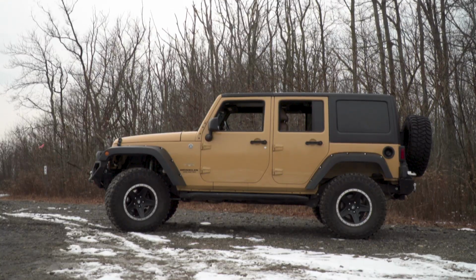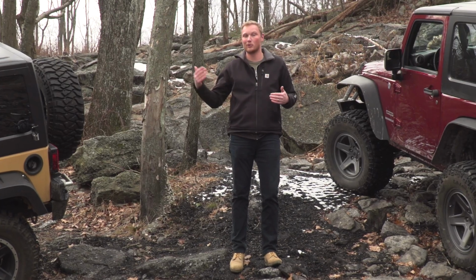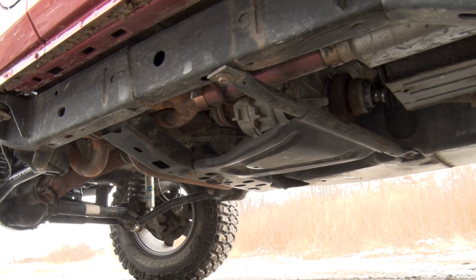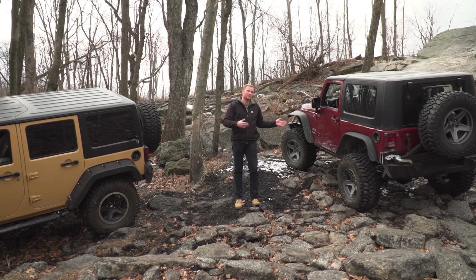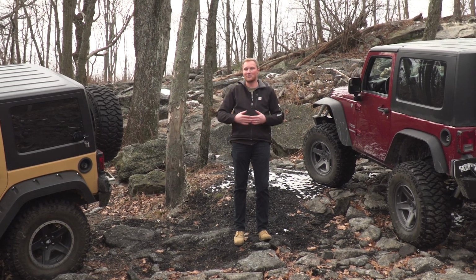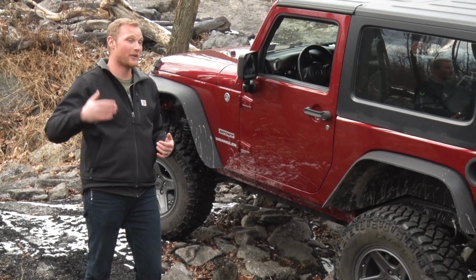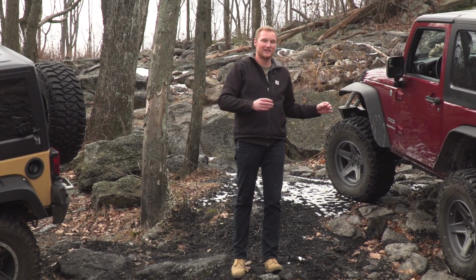With the four-door, you're definitely going to want to make sure you have rock sliders and underbelly skid plates because, again, you do a lot more dragging due to the longer wheelbase. This Jeep, just running some factory skid plates, no rock sliders, and we're going to be able to get over obstacles without dragging quite as much. Now, that's not to say you don't need armor on your two-door. Armor is always a good thing. It's definitely going to give you some peace of mind and allow you to attack obstacles that you otherwise wouldn't, knowing you're not going to have any sort of damage, but it's not going to be quite as necessary on the more compact two-door.